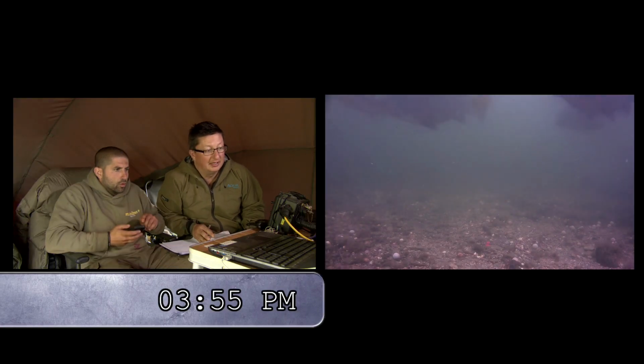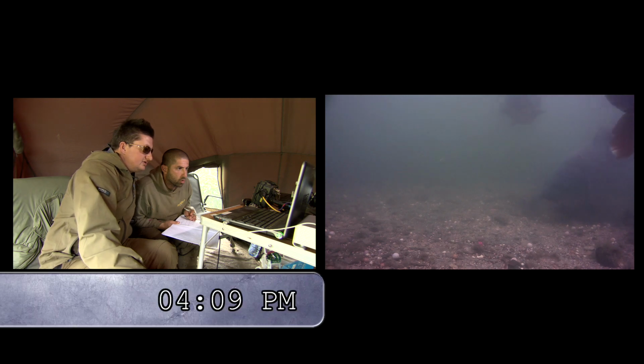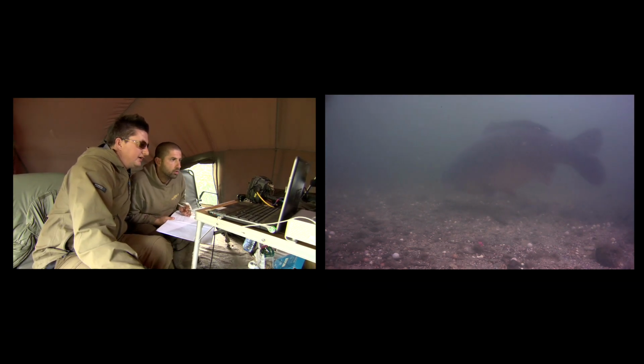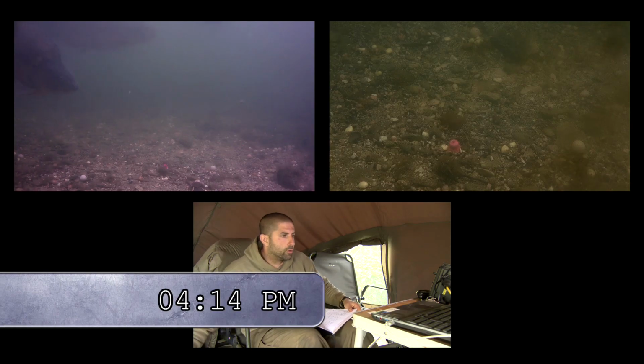Oh, here we go, here we go. That's Remora, that's Remora. He likes to have a... he was close, wasn't he? This is a good fish. That's the big common, isn't it? That's the big common, I think. I think that's the 40 pound common, I think. Oh, here we go, mate. This is having it.